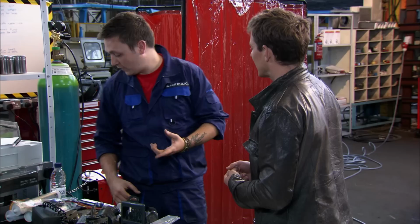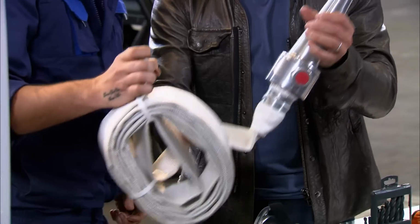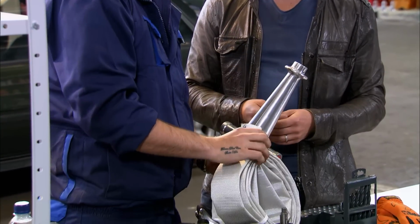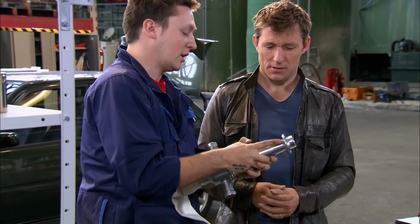Well, we use the same stuff that the fire brigade use as well, but it's just slightly smaller. Now, even I know what that is. That's the hose. That nozzle's not massive, is it? No, but that's the whole point. The flow rate goes through the pipe, so you get 600 litres a minute. It hits there, and that's the pressure. And as it builds down there, you get your pressure at the end of it.